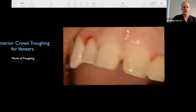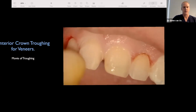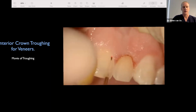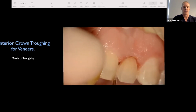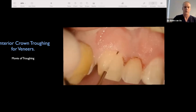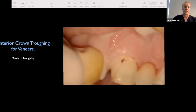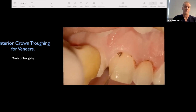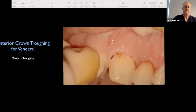The preps are done. At this point, I'm using the diode laser just to show you some of the video of the troughing here. I'll just show you that the laser is a diode laser, and we're actually just trying to go 0.5 millimeter into the sulcus and distend the tissue off the margin so that there is room for the impression or room for your digital scanner to catch the margin. That's all you're trying to do. You're not trying to do a gingivectomy here. You're just trying to create a little space, a little moat, something similar to that first chord.